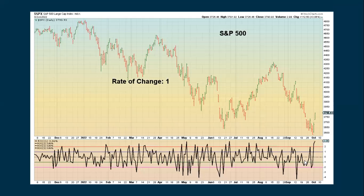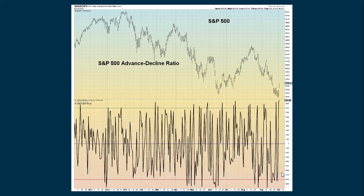Short term, this is where we're looking a little overextended. We were overextended after Monday. We had a reading right where my cursor is. Well, after Tuesday, we're even more overextended. That's just a 1 day rate of change, comparing 1 day to the next day. Advanced decline ratio, same thing, where we were extreme after Monday session, we're even more extreme after Tuesday session.